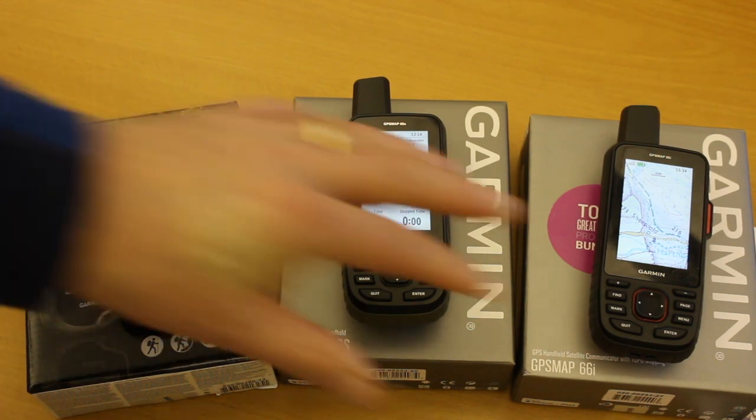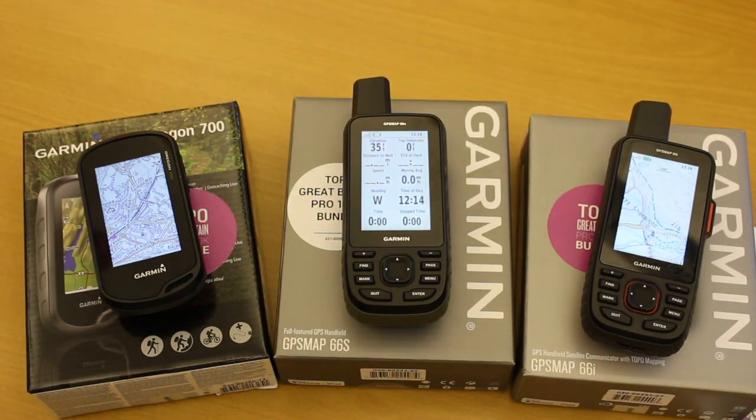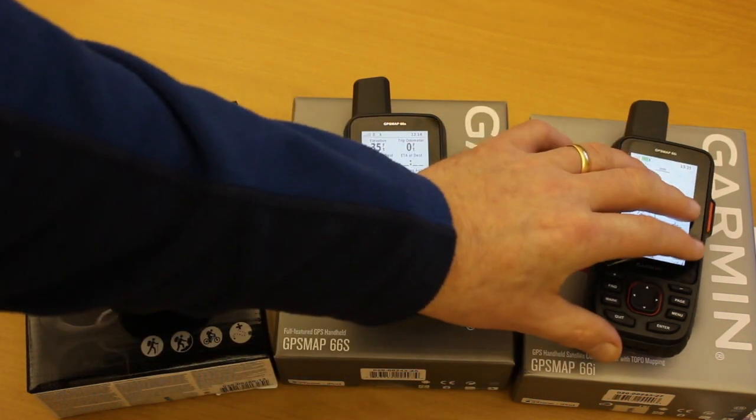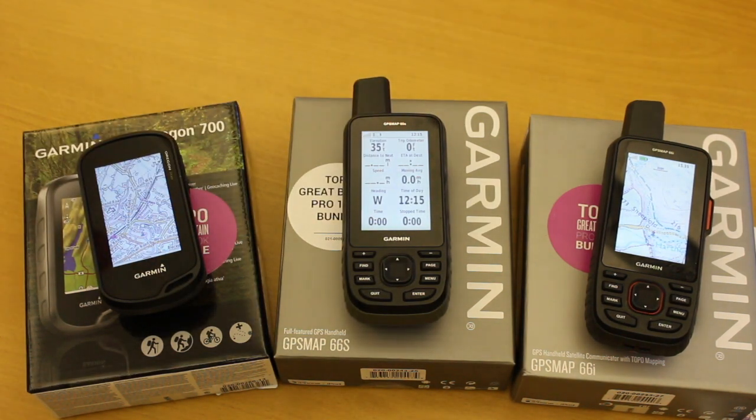This is actually my GPS unit, and this is what I walk with. I do a lot of lone walking. It gives you the confidence. You can let people know where you are. You can do live tracking with it, and you've no need to worry whether you've got a mobile phone signal or not, because people can always communicate with you with the inReach technology. Yes, it needs a subscription, but these are not massive in price, and if you can afford it, it's certainly worth looking at the 66i option, which has the two-way satellite communication. Other than that, it's exactly the same as the 66S.